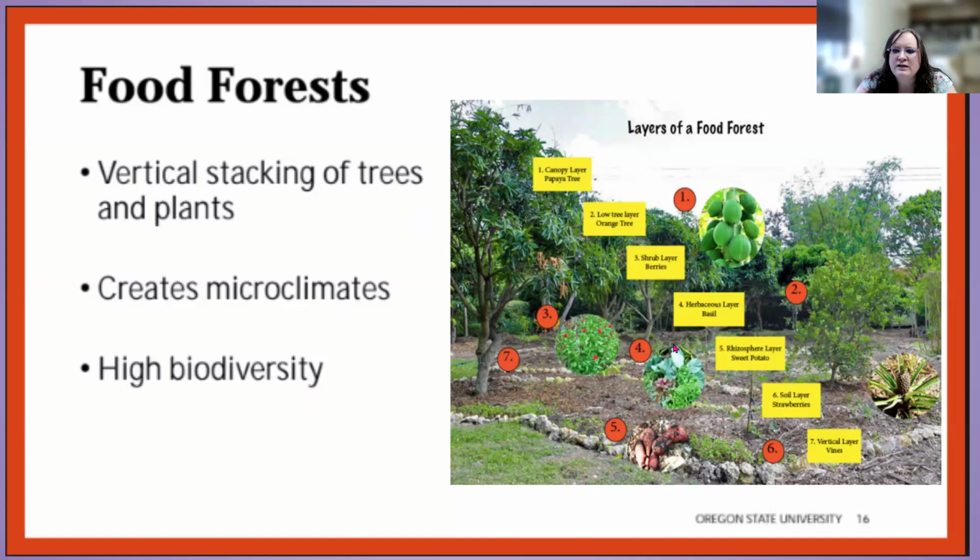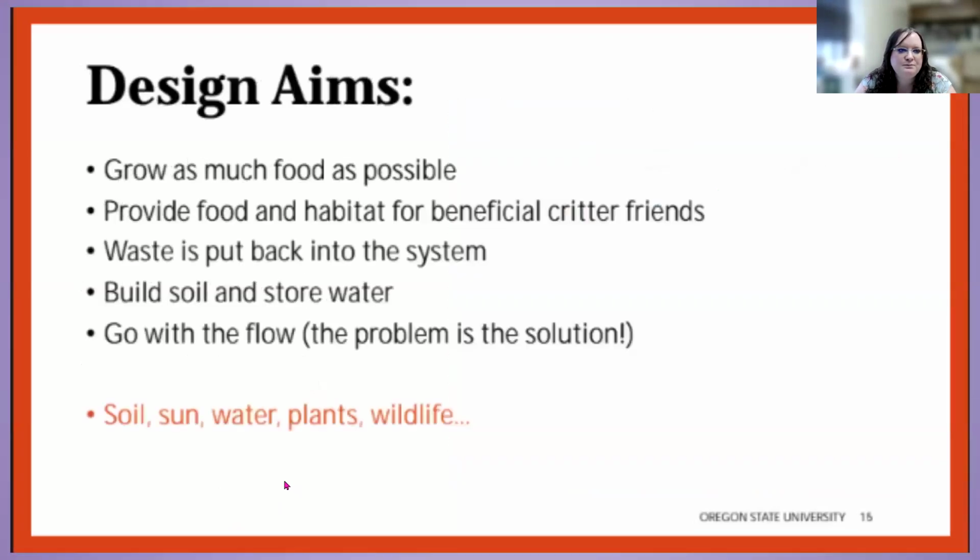So of course, this is not necessarily a food forest for our area. It has things like papaya trees and orange trees. This would be more of an example for further south in a much warmer climate, but you can kind of get the idea where we're having a vertical layer of vines, and then we're going to have things like strawberries. They're calling this the rhizosphere, but a little bit higher would be sweet potatoes, then basil, and then shrub berries, and then smaller trees, and then taller trees. So that's an idea of a food forest.